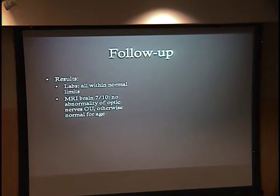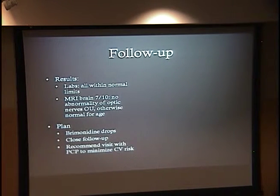So, follow-up, getting back to the patient that we saw in clinic: all of his labs came back within normal limits. His MRI of the brain showed no abnormality of the optic nerves or otherwise. And our preliminary plan with him was to start brimonidine drops, have close follow-up, and recommended a visit to his primary care physician.